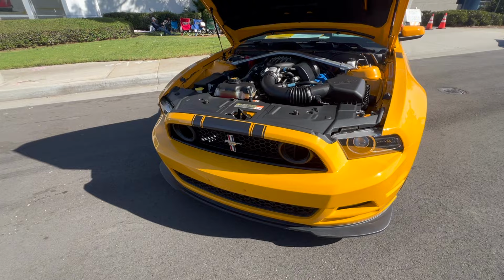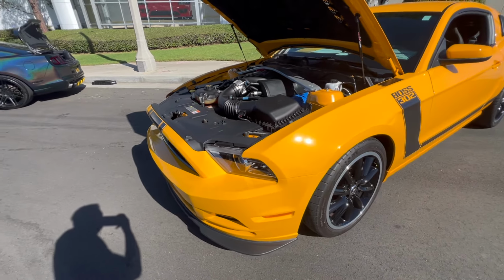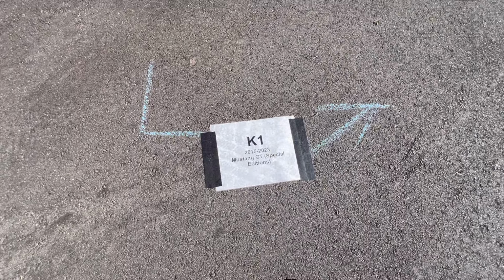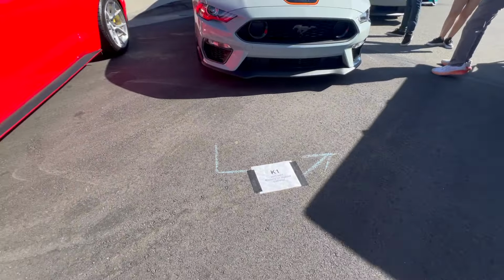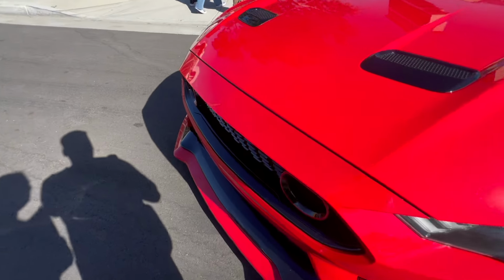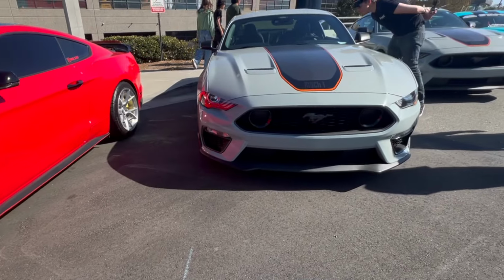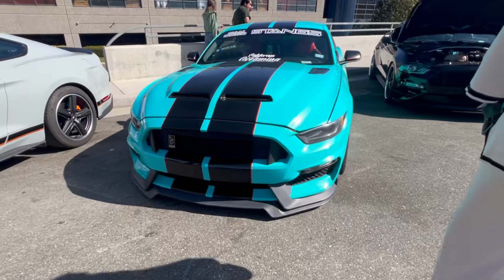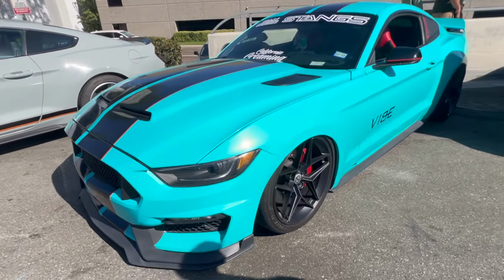And we're now here checking out this yellow Boss 302 Mustang. We're now here in the K1 from 2015 to 2023 Mustang GTs. And here's the first one right here. And then here's a Mach 1. Here's another Mach 1. And we got this with the stripes.